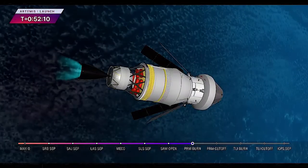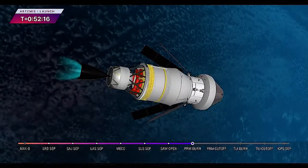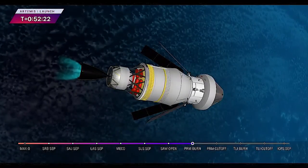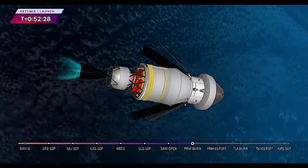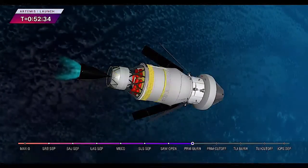We're about 1 minute away from the perigee raise maneuver. This is a shorter burn. It's less than 30 seconds. About 45 seconds until the perigee raise maneuver.